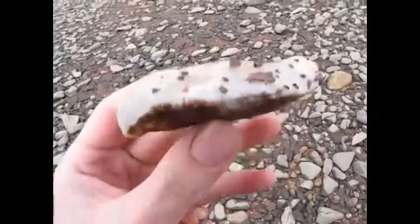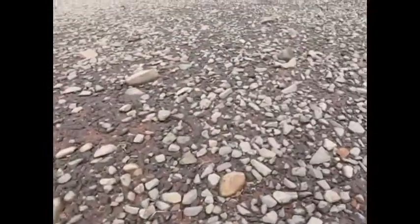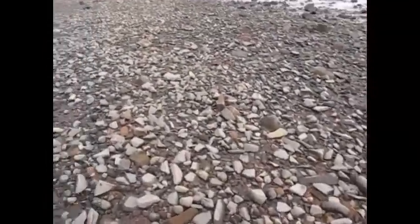What's this? Another little thing of quartz. Nice sized crystal chunks are in here. I might just bring that one with me. I'm just walking along with the Home Hardware bucket. I find it's really easy just to keep throwing stuff in. It doesn't have the little holes or anything. What's that?